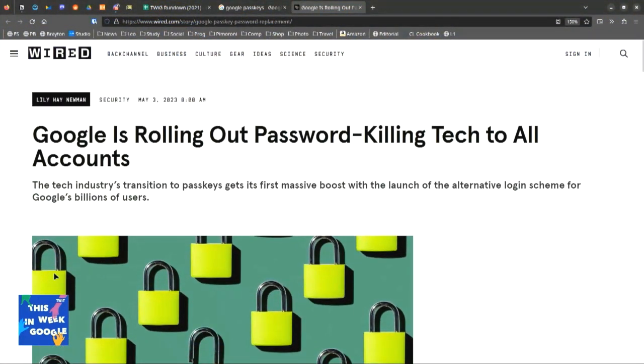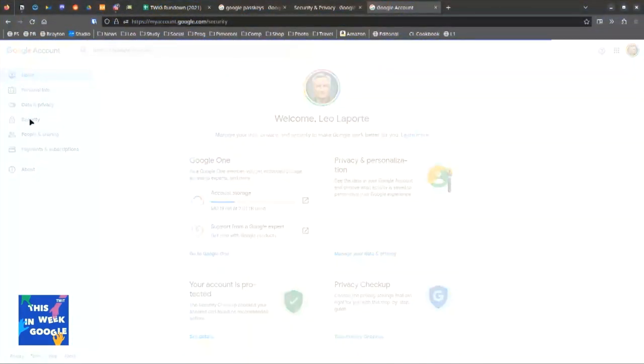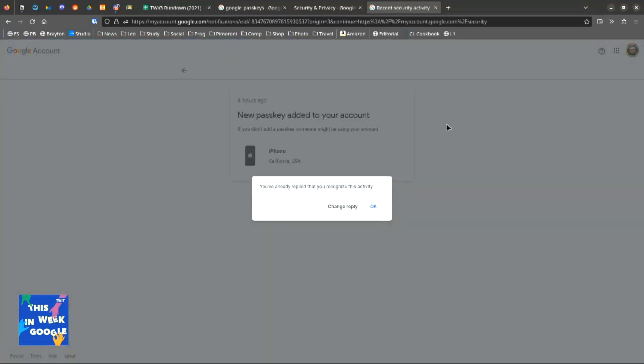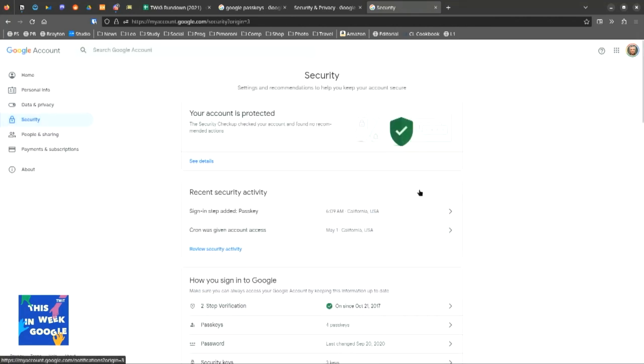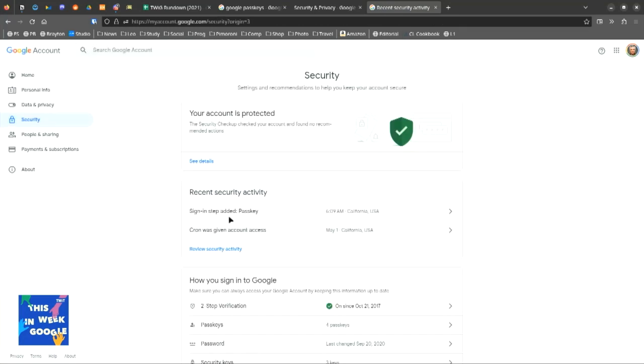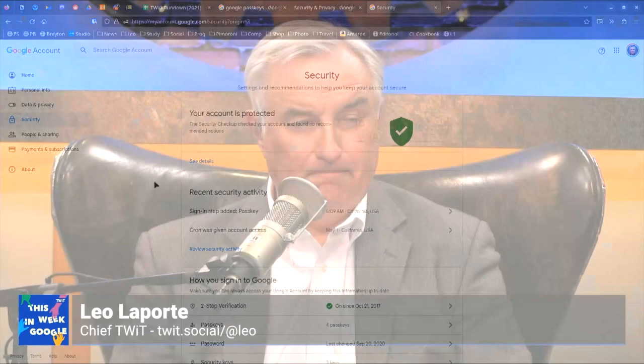And what you do, if you go to your Google account, your account is protected. If I go into the security settings, you can see, you can show this. There's nothing to hide. I added a passkey at 6:09 this morning. New passkey added to your account. If you didn't add a passkey, somebody may be using your account, iPhone. So now my iPhone is my Google login. And all I have to do when I want to log into Google is do the biometrics on the iPhone, in this case, Face ID. And I'm logged in. No password required.